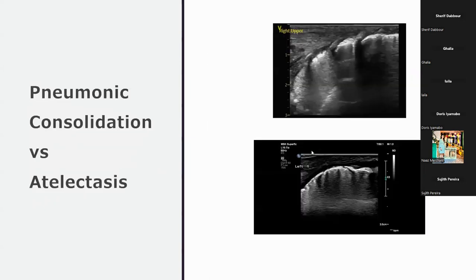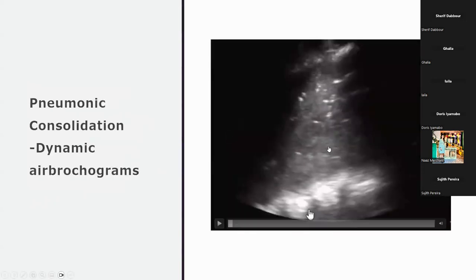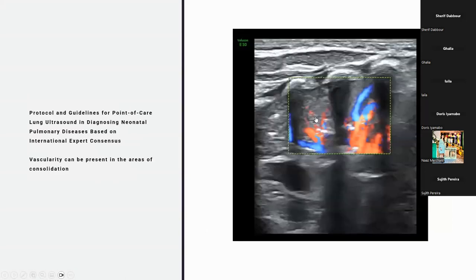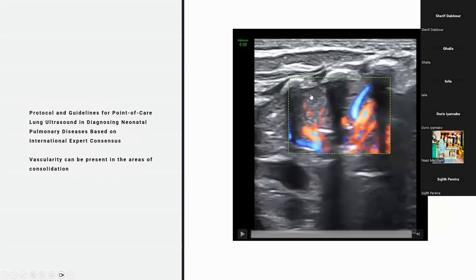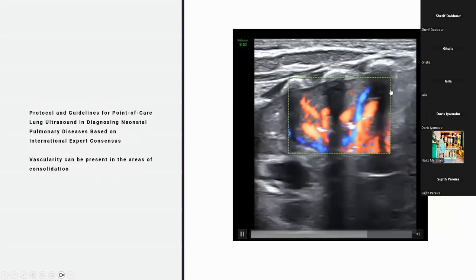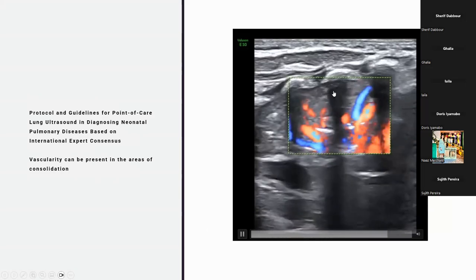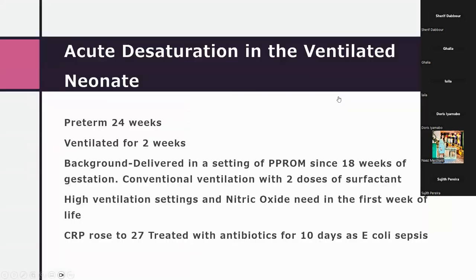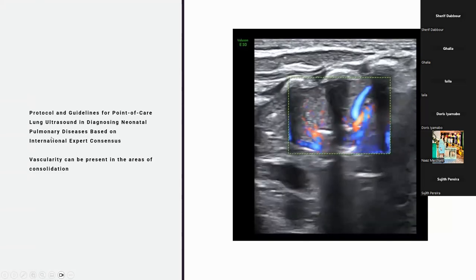Lung pulse. Let me show you lung pulse. So this is lung pulse. Can you see the lung pulse there? This is classical lung pulse. There's no sliding, but you can see the bobbing motion of the lungs in this particular slide. So that is lung pulse for you.